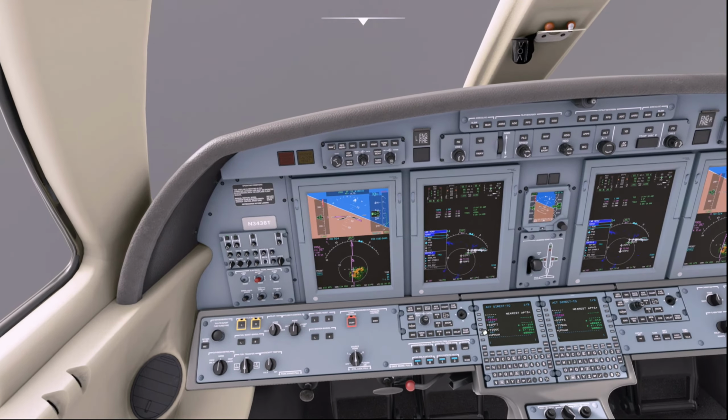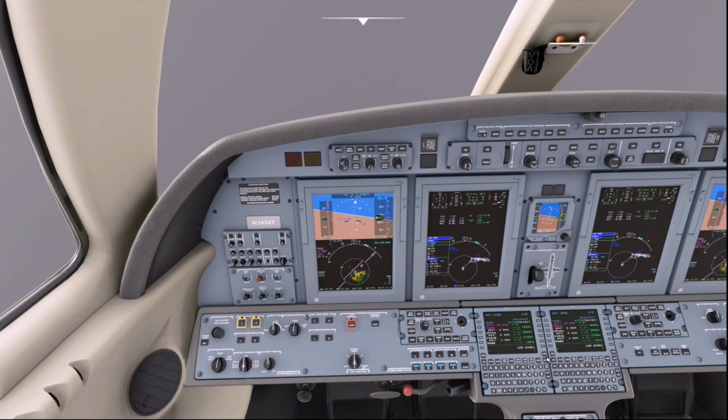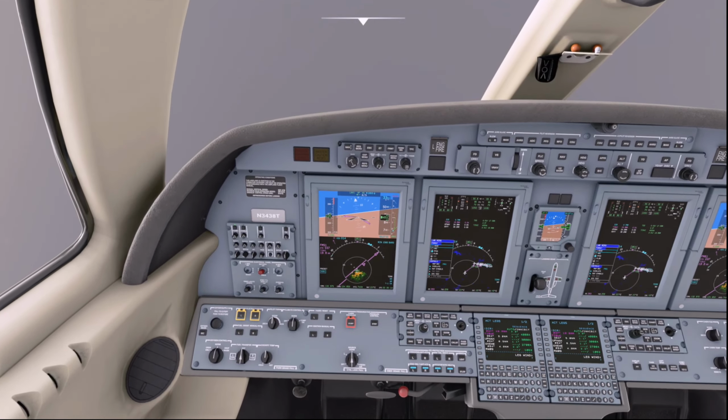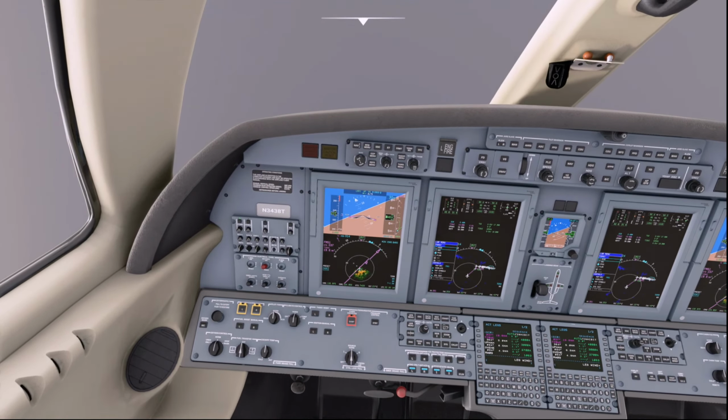Delta 2602 over JJ, cleared for the 8 left approach at Shell, contact tower 119.1. Alright, at JJ cleared ILS and Shell will contact tower 119.1, see you.